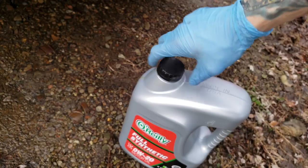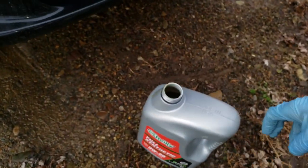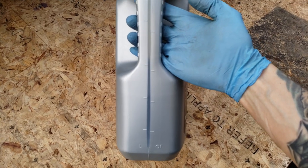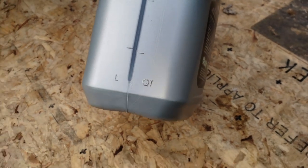Instead of using the regular oil, I switched out mine to synthetic. If you're interested in me doing a video about the different oils and why I chose to switch mine to synthetic, just let me know in the comments below and I'll put that on the to-do list. The side of the oil container will show you how many quarts are in there, so in mine I'll just have to use up to almost 4 quarts and that means I'll have about a quart left over since it's a 5 quart bottle.